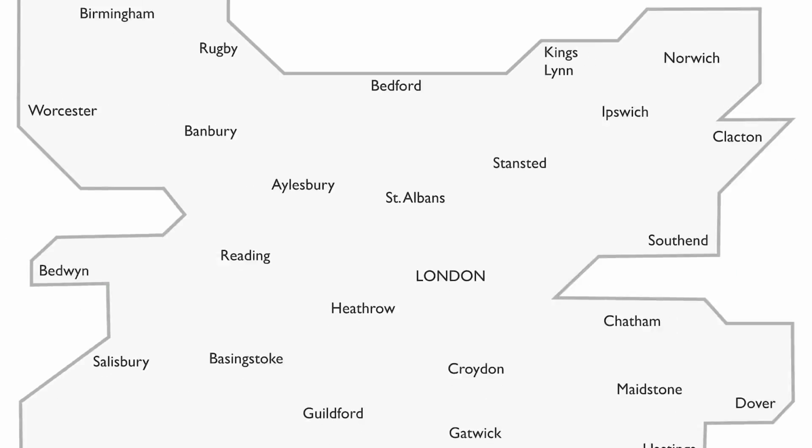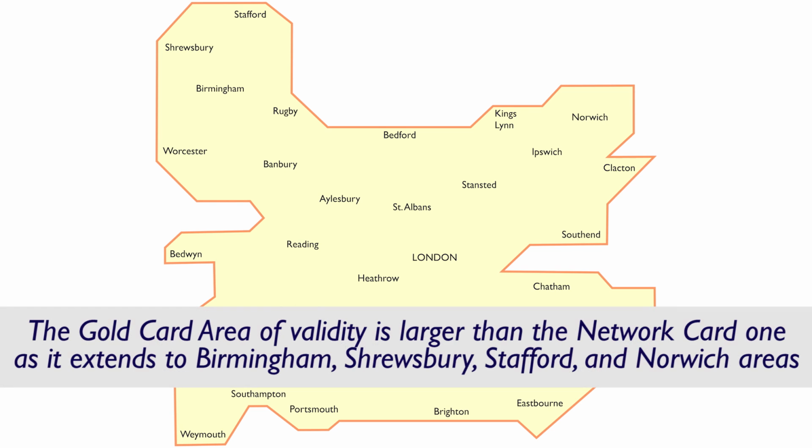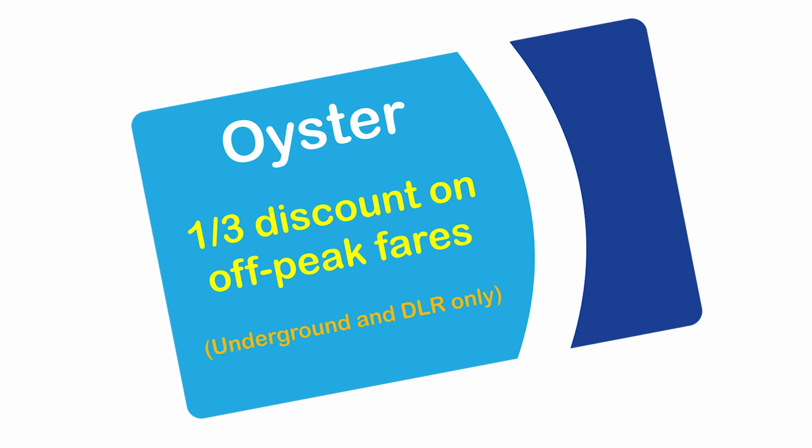Finally, if you've bought an annual season ticket for your commute to work, you'll get what's known as a gold card. Again, in the South East, you'll get a discount on off-peak travel for yourself and up to 3 other adults travelling with you. You'll also get the TfL discount too for travelling in London.